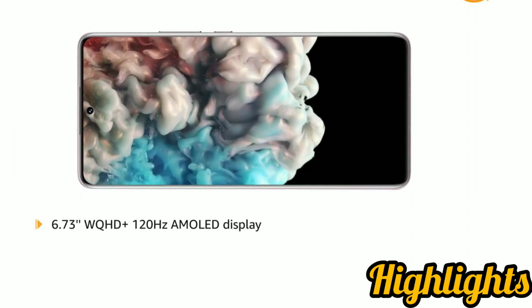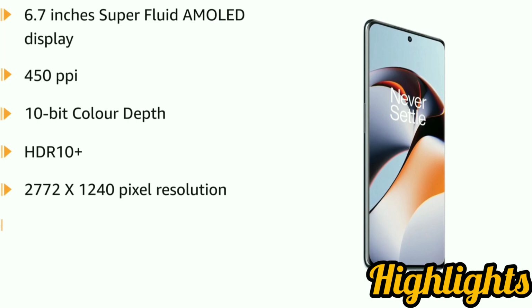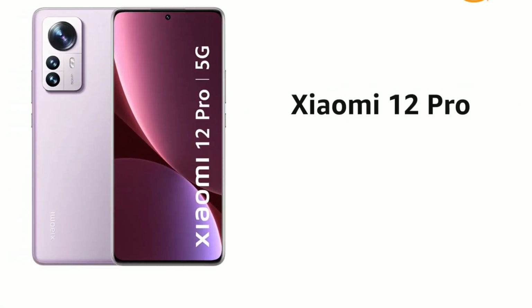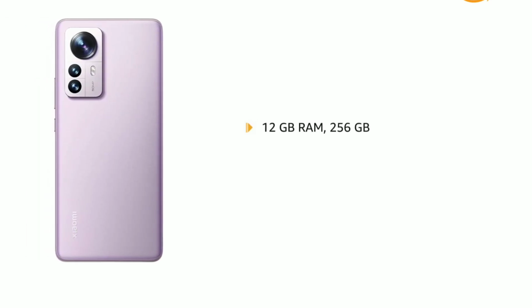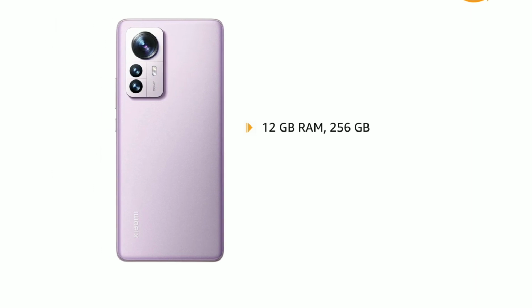QHD plus 120Hz AMOLED display with adaptive vibrant visuals. It comes with an in-display fingerprint sensor. Presenting Xiaomi 12 Pro in the color Opera Mauve. It is available in Quechua blue and nori black colors. The smartphone is also available in a 12GB RAM, 256GB storage size variant.